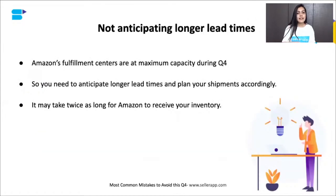Mistake number 4 is not anticipating longer lead times. Arguably, Q4 is the busiest time of the year for Amazon, and you can assume Amazon fulfillment centers are at maximum capacity. So you can expect a delay in the lead times. If your current lead time is around 1 week, then you can expect at least 2 to 3 weeks. So plan this ahead, anticipate longer lead times, and make sure you take this into account.